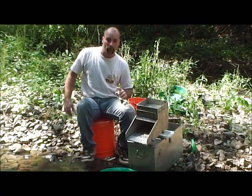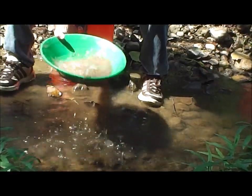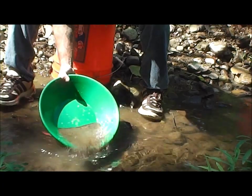All right, now what I'm going to do is I'm going to go ahead and clean this pan out, and then we'll get back to you in just a second. Come down the creek a little bit, just to find sunlight. I like to clean stuff out in the sunlight. Show you a little bit about what we're going to do in the cleanup here. Find out what we got.